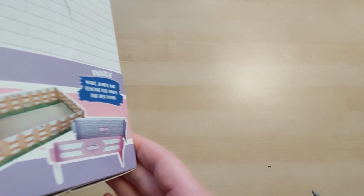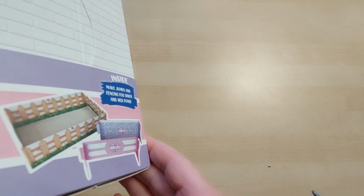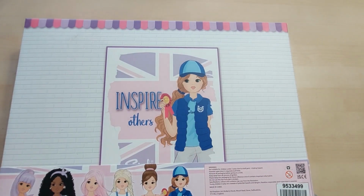So I'm hoping you can see everything. Oh, there's an example there. So we've got a little visit of paddocks and jumping fences. Let's have a look on the back. And we have another saying, inspire others.